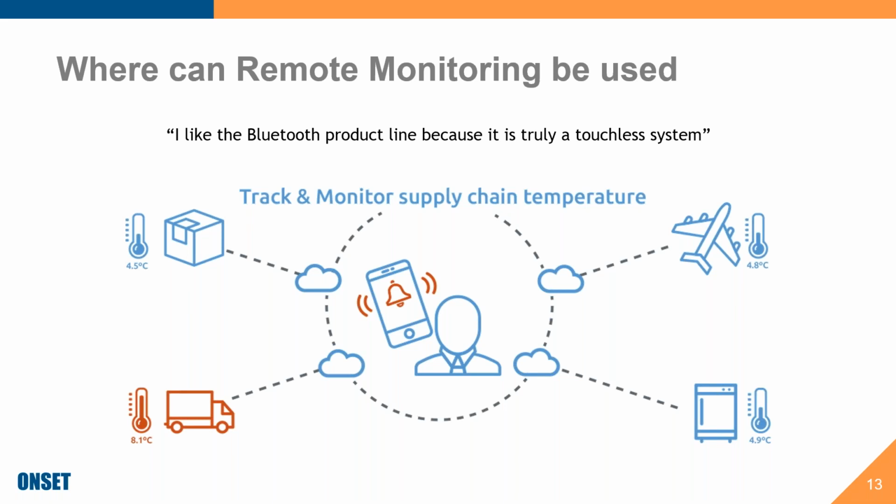So in today's climate, that's really a neat feature and a different way to think about it, from somebody who's maybe not handling packages on a daily basis.